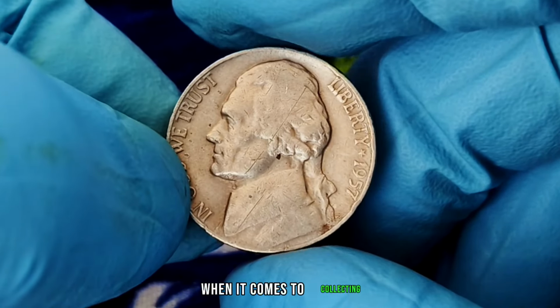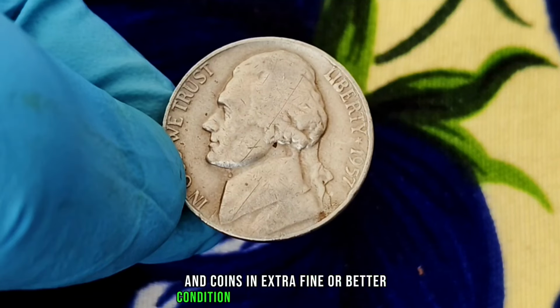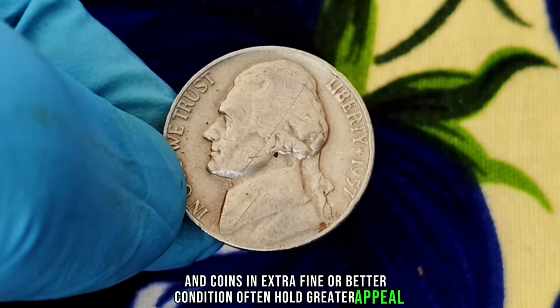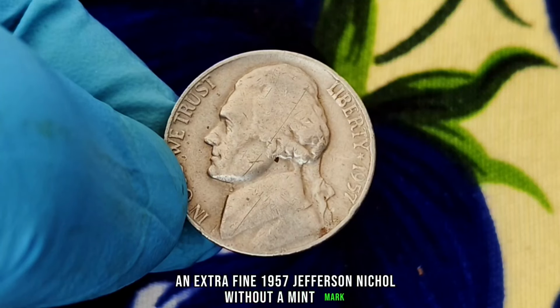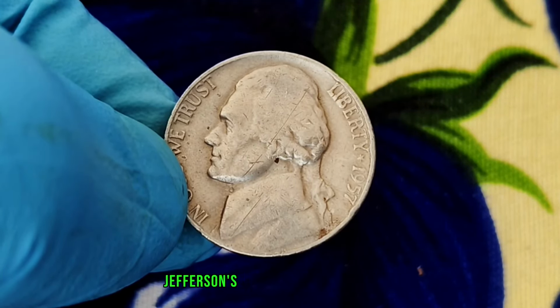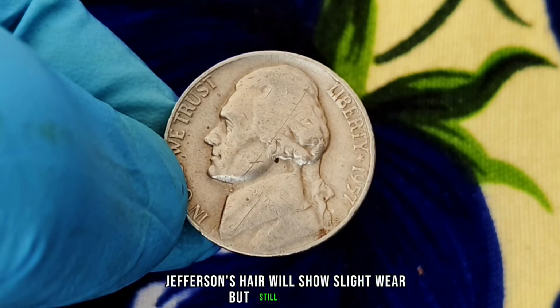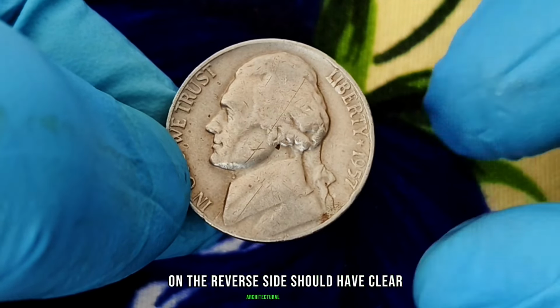When it comes to collecting, condition is key, and coins in extra fine or better condition often hold greater appeal. An extra fine 1957 Jefferson nickel without a mint mark will have all its major details clear and well defined. Jefferson's hair will show slight wear but still be visible, and Monticello on the reverse side should have clear architectural details, especially the dome and columns.